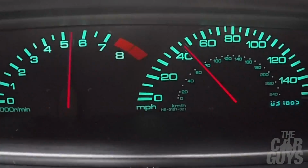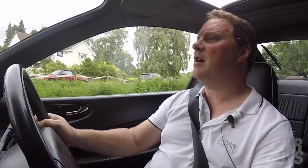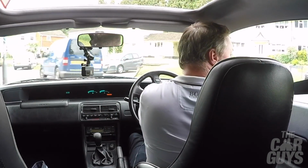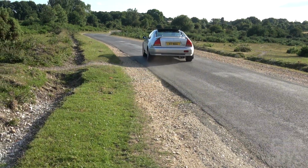But one thing that Honda VTEC engines love to do, and that's rev. They can't get enough of it. If you're not revving the absolute nuts off these cars, then you are not using them properly as far as I'm concerned. I'm going to take it down some of my favourite little roads, and we're going to see exactly what this car can do 23 years after it was born.